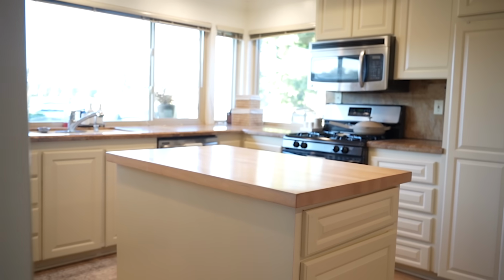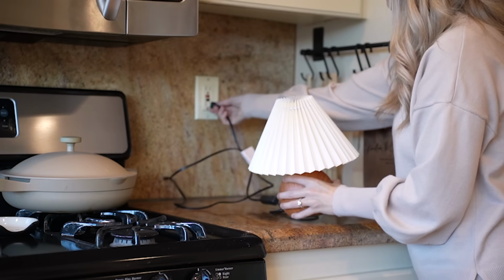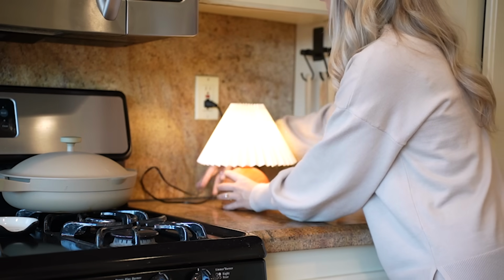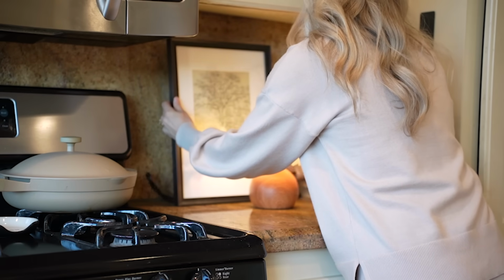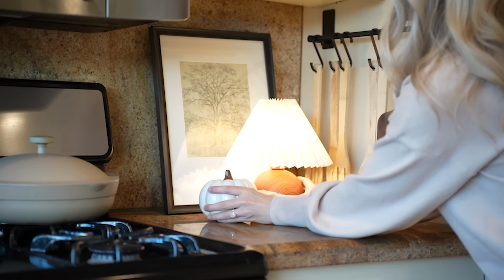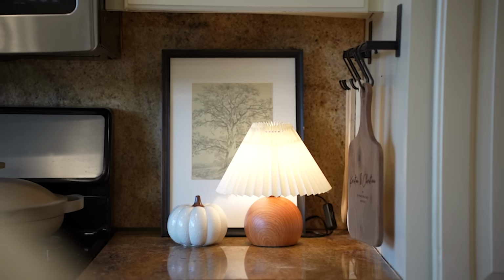And lastly, the easiest way to make a stark kitchen look cozy is just adding a simple table lamp. I love having a table lamp on in the kitchen, especially in the evening. It just makes it feel warm and dim, and hiding the cord and the plug away behind an art piece, that just adds a nice decorative touch into your kitchen. You can lean it up against your backsplash, add a little pumpkin in there, and you have a cute little fall display.